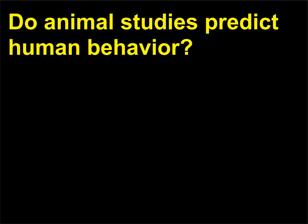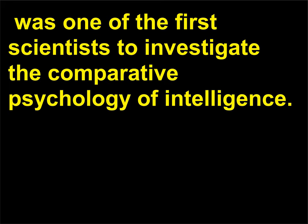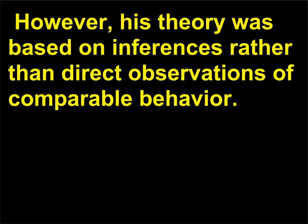George Romanes, 1848-1894, was one of the first scientists to investigate the comparative psychology of intelligence. He believed that by studying animal behavior, one could gain insights into human behavior. However, his theory was based on inferences rather than direct observations of comparable behavior.